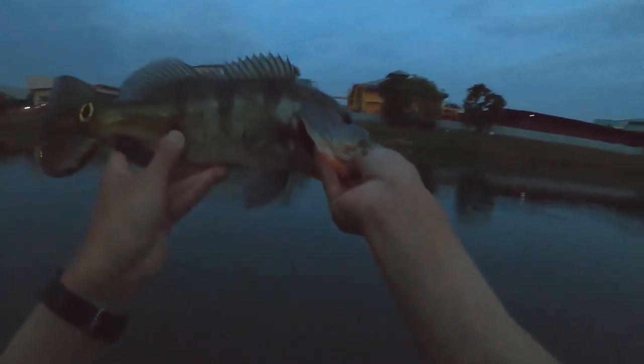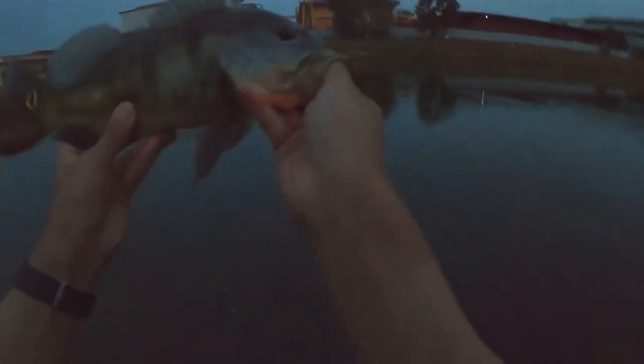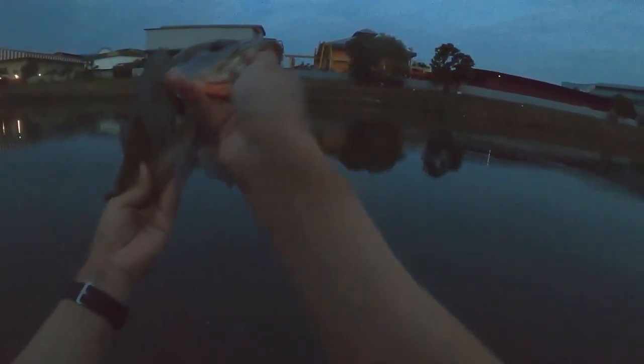Look at this. The day is getting dark, so probably you can't see it properly, but this is a really good size. Look at that. He ambushed me a couple of times. He missed it and I took a couple of casts again. And now here he is. Fish of the day. Thanks for the fight, mate. See you, buddy.